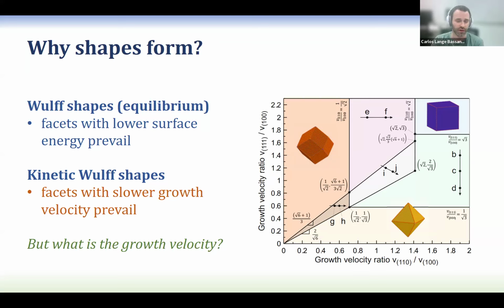Growth velocity depends on the environment. But we know from theory that for the shape, what matters are growth velocity ratios. So we don't necessarily need the absolute value. That already simplifies the problem a lot.